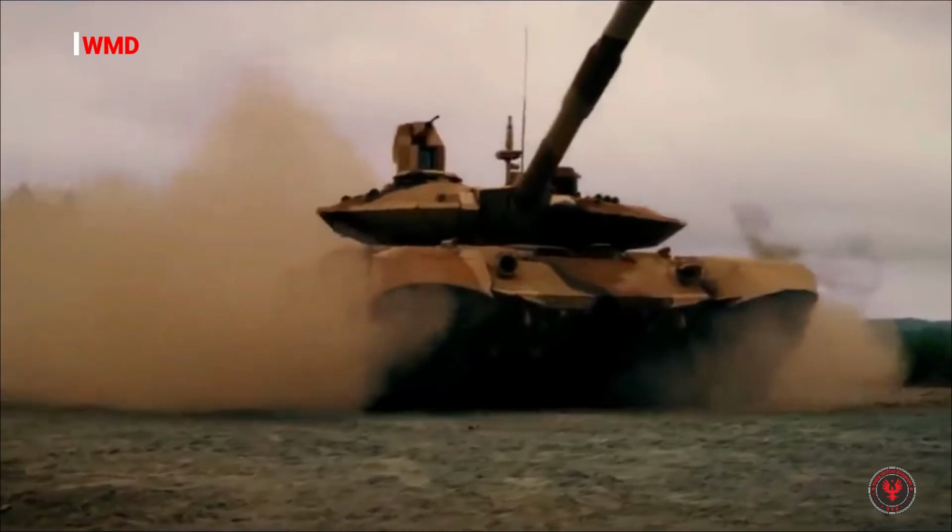Following are the four main Russian ground warfare systems today that illustrate the continuing differences in Russian military capabilities.